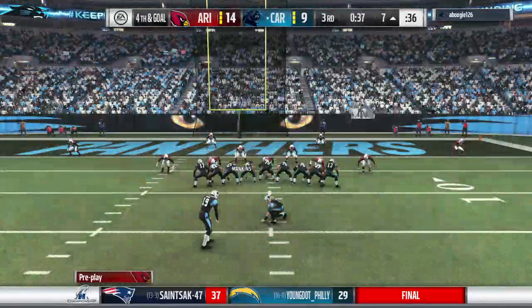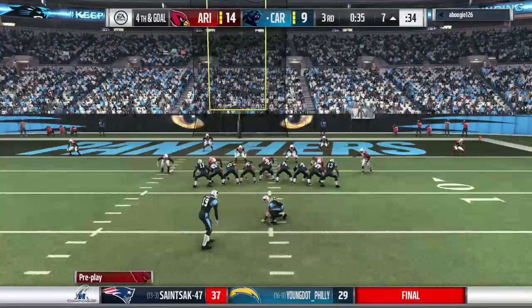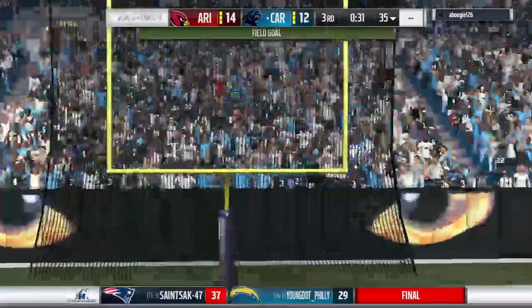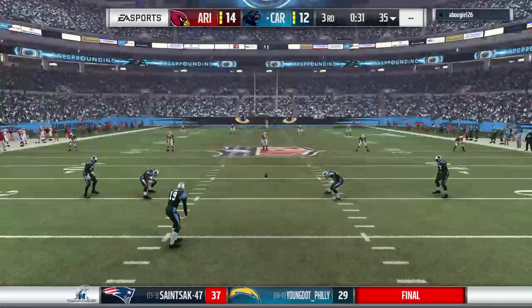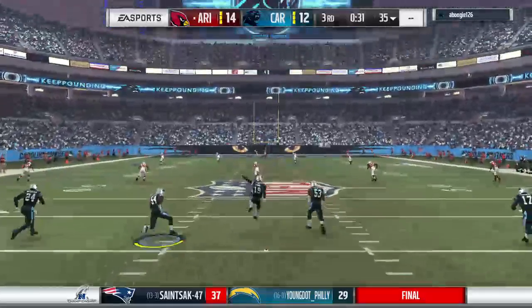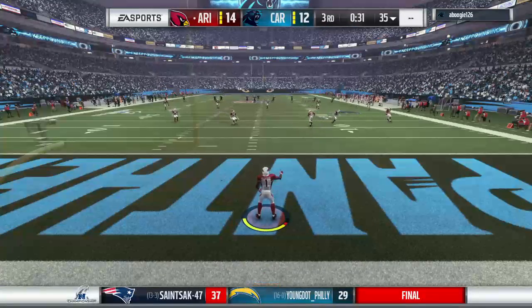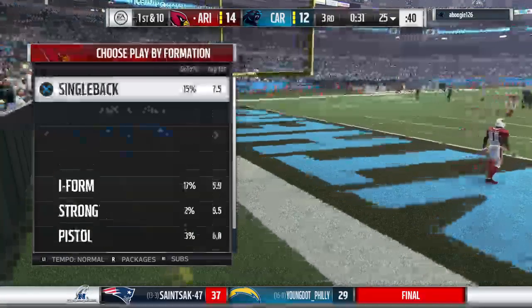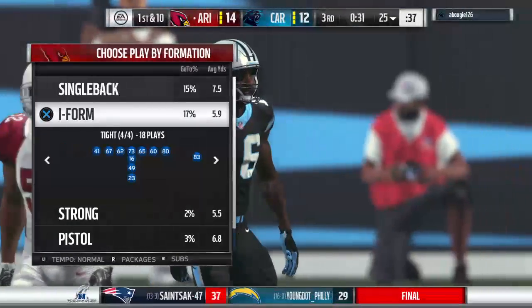So now off goes Newton, and on comes the kicker, Graham Gano, from the right hash, and this one just a chippy. And Gano's kick is right through, and that will cut the lead down to just 2. Well, it can be a thankless job sometimes, but they'll be thanking their kicker here. That's now 4 field goals for him. He's kept them in the game. He sure has, but this offense is going to need to find its rhythm because it's going to take more than field goals to win this football game.